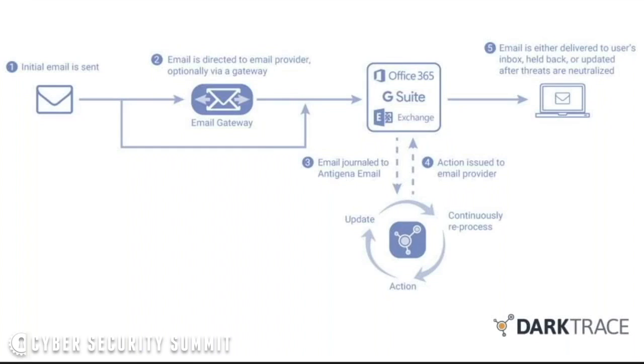So for the more technical folks, here's where it sits. We don't sit in line, so we require no MX record changes, and it installs within 5 minutes. Because all we're doing, if we take a look, is journaling off of the email provider. So regardless of which email security tools you have in place today, it will play extremely well with others and act as the last line of defense.